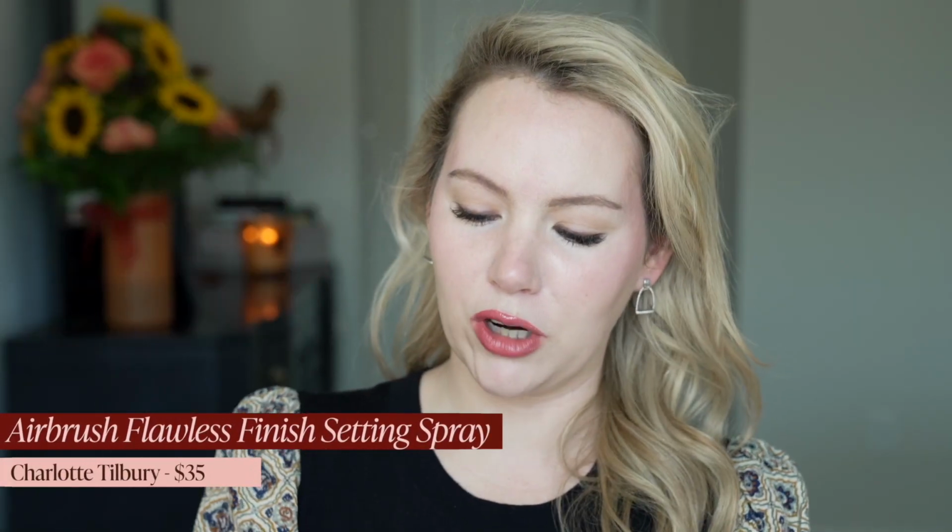Last but not least, I am gonna use a setting spray. Earlier I used the Glow Recipe in between steps, but I'm gonna finish off with just the Charlotte Tilbury Airbrush Flawless Setting Spray. I really like this. And again, just giving a little bit more life and dimension to the skin, which is super important if you're fair, but doubly important if you are fair and dry. And this is the finished look. I love it. I feel so perfectly balanced and lovely.